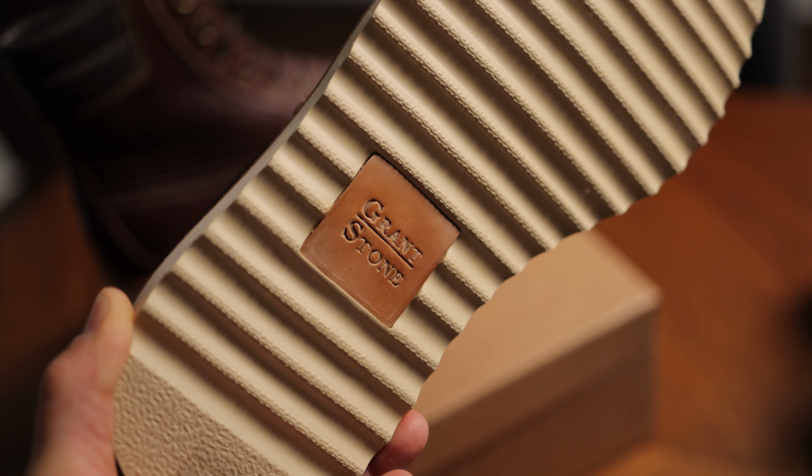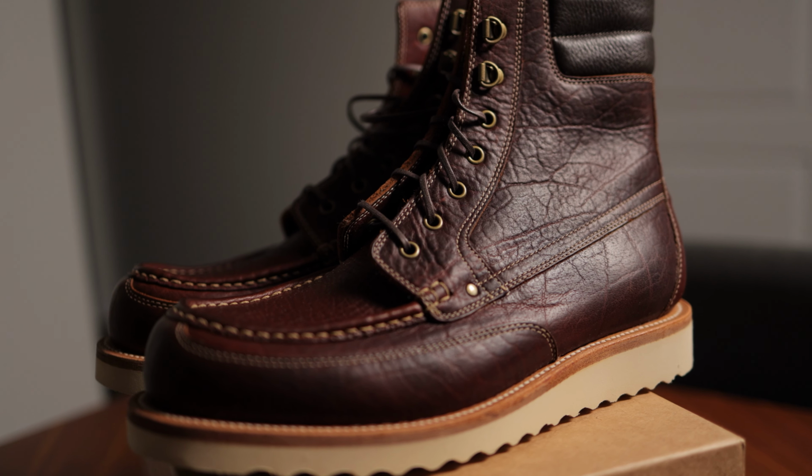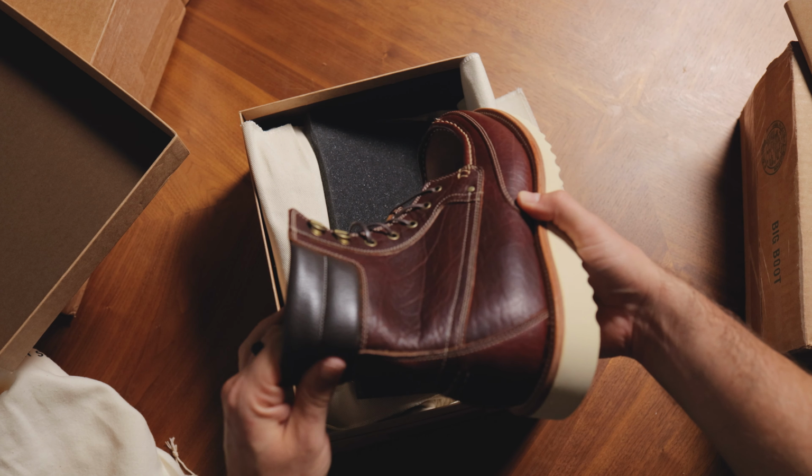And I'm also digging the sole choice. It's a pretty cool casual vibe here with that mock toe also. Man, these are really cool. And then we have a different leather for the collar that's a little bit darker, more like a walnut color.